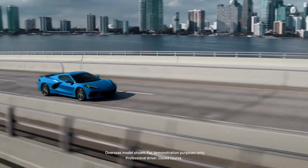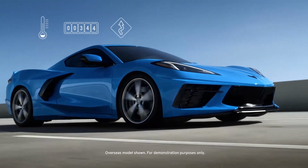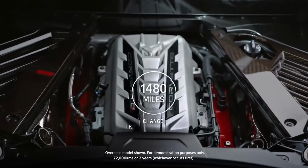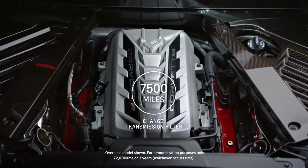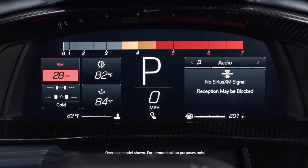Factors including temperature, kilometres driven, and driving conditions can cause the fluid life to vary. The transmission filter must be changed during your first oil change. Transmission fluid should be changed at 72,000 kilometres or 3 years, whichever occurs first.